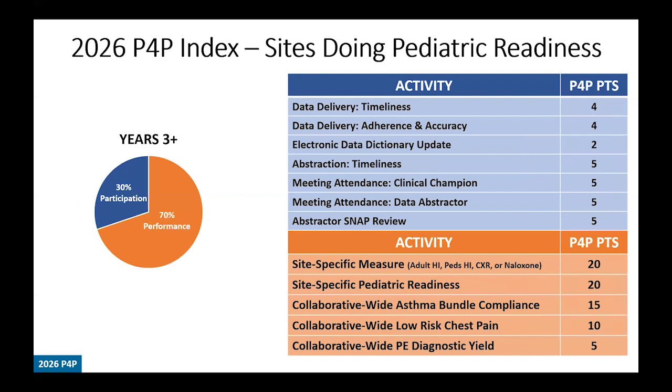All right, so our year three sites actually are getting split up into a couple of different ways of looking at it this year. The first one we're going to look at is sites that have been selected to do our pediatric readiness measure in 2026. If you've been selected, Katie let you know a couple months ago at this point, so we're already getting those meetings scheduled. But if you are working on pediatric readiness in your year three site and beyond, you're working on pediatric readiness for P4P, this is the one for you.